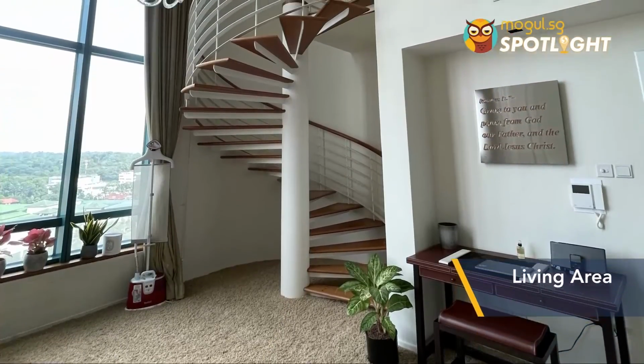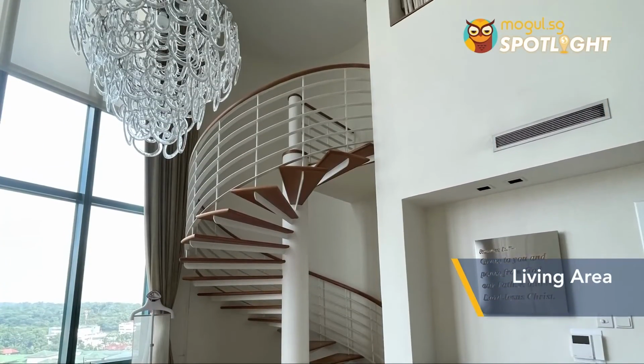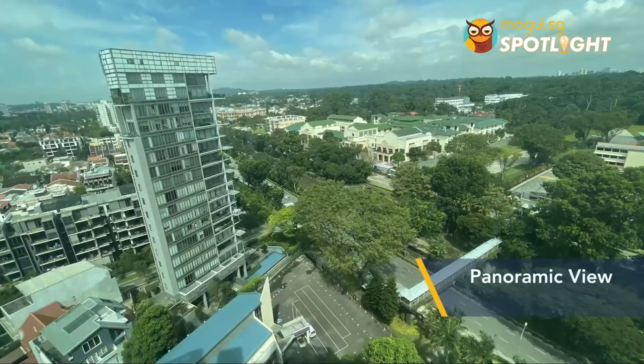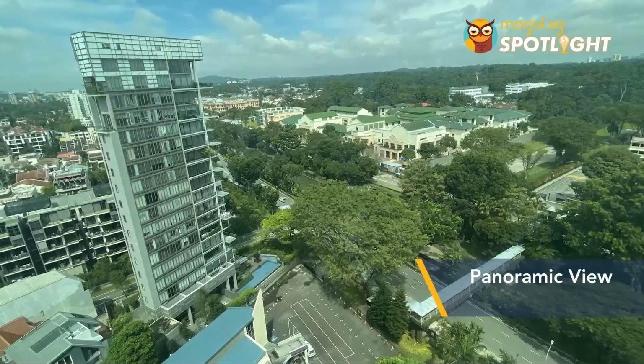So one of the perks of this unit is that being on the high floor, you get a 180 degrees panoramic unblocked view of the clear sky and also the Bukit Timah greenery. Right, so this is actually the stack with one of the best views in this entire project. Okay, so both bedrooms actually have the same window facing as the living area. So you get to enjoy the beautiful scenery, not just in the living area, but in the comfort of your bed as well.